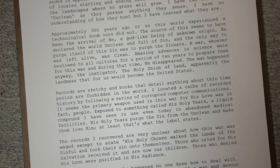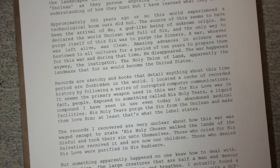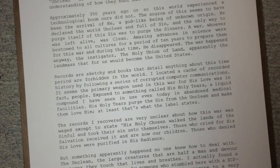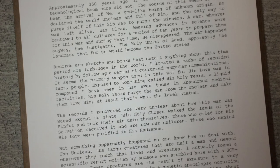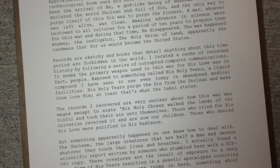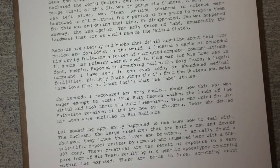I located a cache of recorded history by following a series of corrupted computer communications. It seems the primary weapon used in this war for his love was in fact people. Exposed to something called his holy tears, a liquid compound I have seen in use even today in abandoned medical facilities. His holy tears purge the sin from the unclean and make them love him. At least that's what the label states.